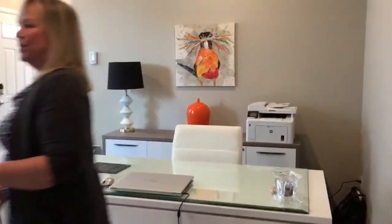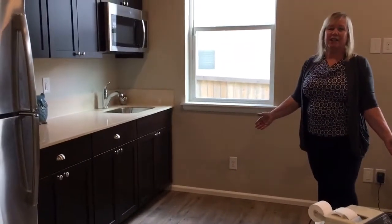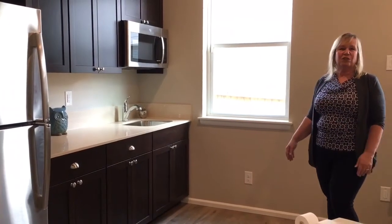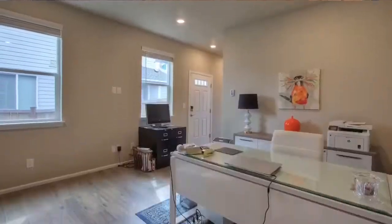This room is used for an office currently, but it could also be used for rental income. If you come through and you can see, it has the perfect little kitchenette. The only thing it's missing is an oven and a stove. Put a little cooktop in here since we're close to Crystal Mountain and skiing. Great opportunity, rental income.